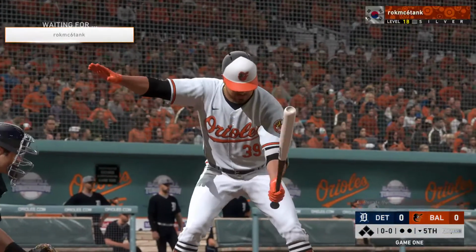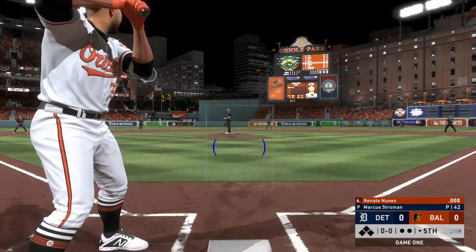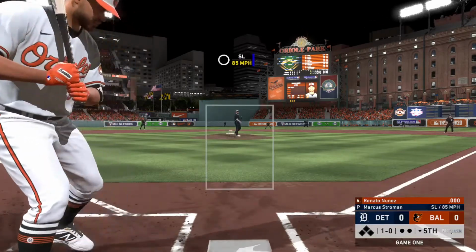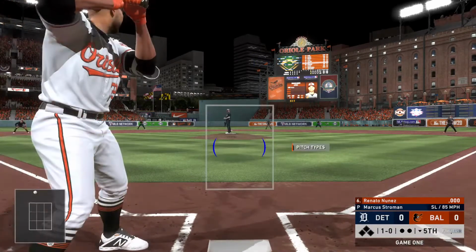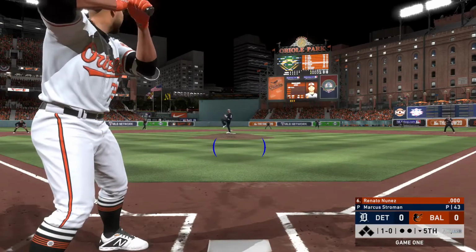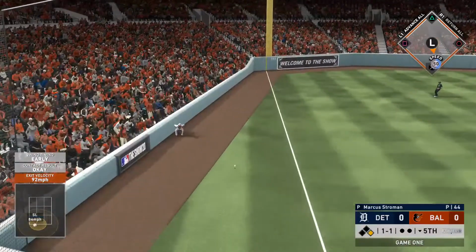Now to the plate, Renato Nunez. He'll look to get something going here in this scoreless ball game. Third baseman. First pitch of the at-bat. Nunez. 1-0. The 1-0. Foul ball.